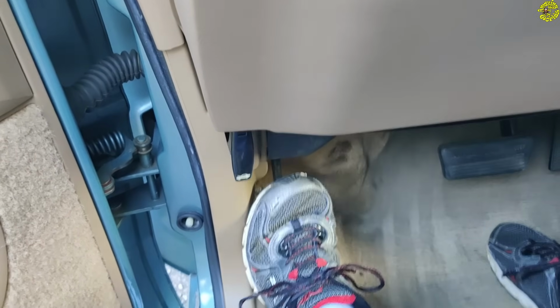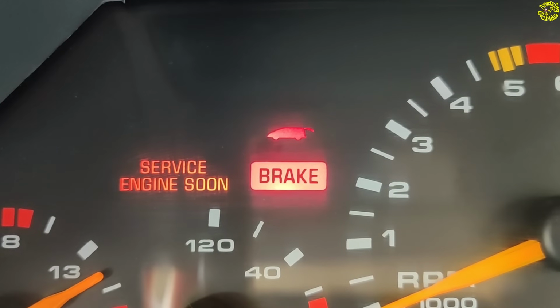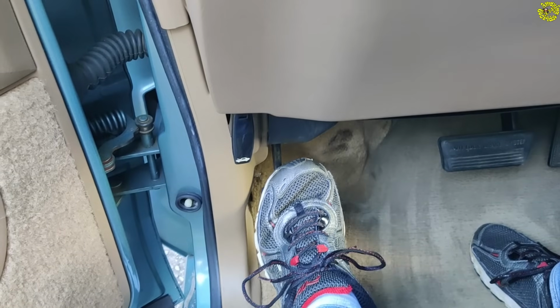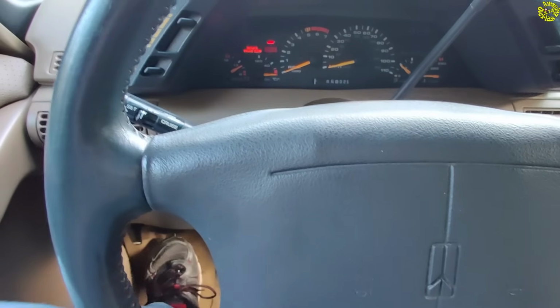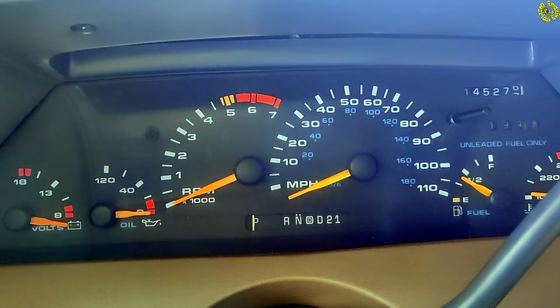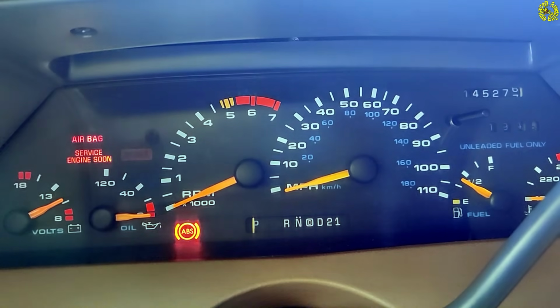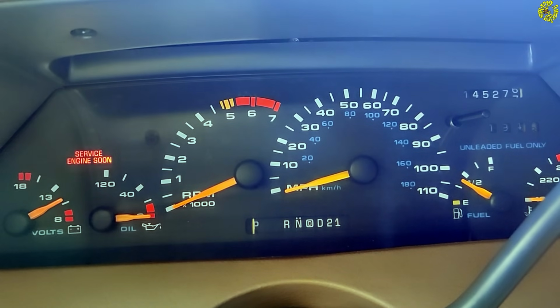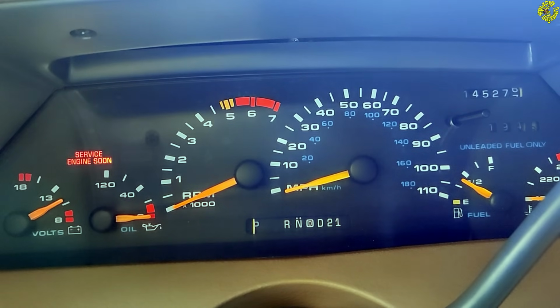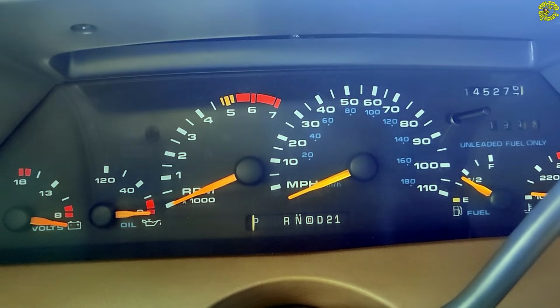Putting the emergency brake on will trigger a brake indicator lamp on your dash. Press the emergency brake pedal again to release it. When you turn the ignition on, indicator lights briefly come on to check some of the components of the car. The red flashing airbag indicator light checks for electrical malfunctions. It should go out in a few seconds. If it wouldn't, it would mean there is a problem with the airbag.